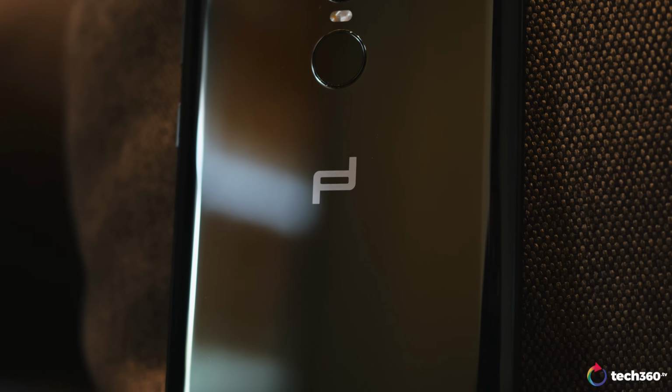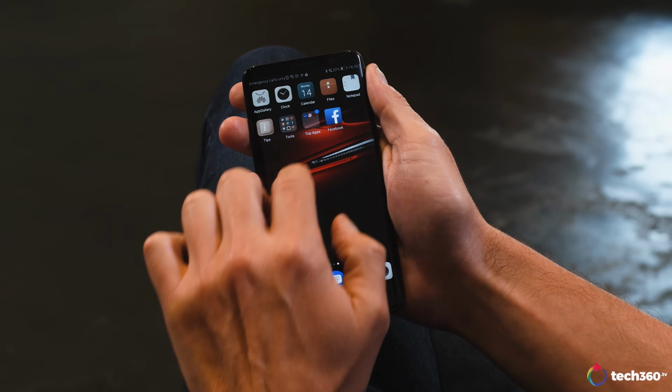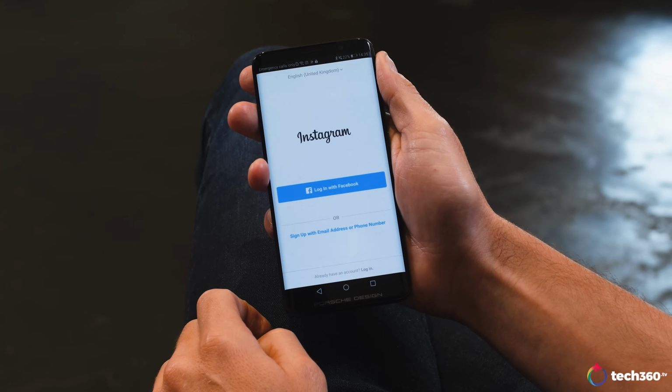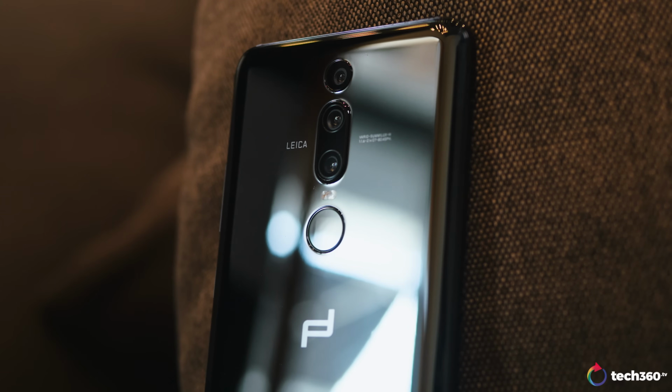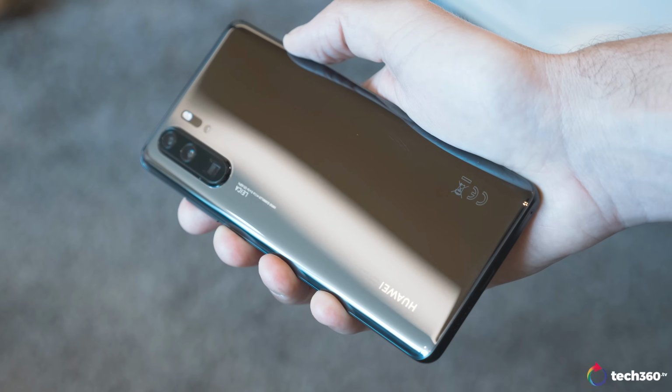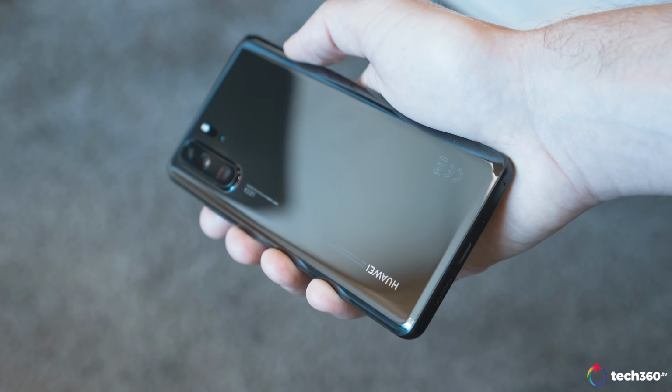Let's talk about the black one I have here. Now, this is not necessarily black. Remember last year with the P20 Pro, there was the Porsche Design version, the Mate RS, right? Beautiful phone. We have that in our offices at Tech 360. It's one of our favorite phones of last year. But the color they had on that was a kind of black chrome. It was beautiful. That color is now on the P30 Pro. So for those of you who love that color but weren't able to get it because of the price point, you now can get it on this.